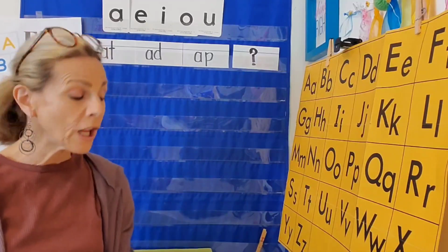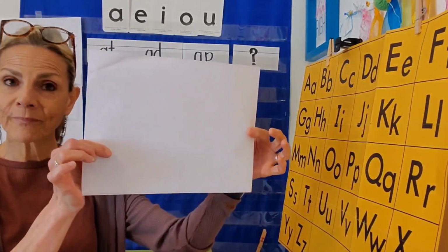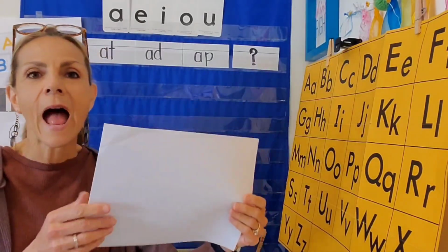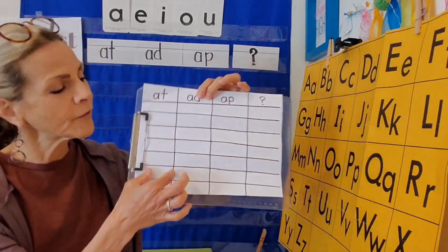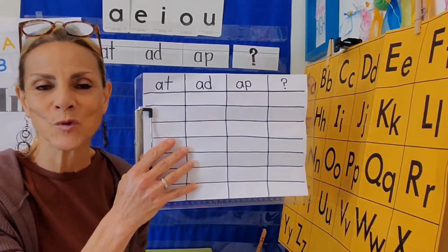So for this activity, you are definitely going to need some paper. You can use computer paper, lined paper, it doesn't matter. I'm going to show you how to quickly set up a grid because you're going to need a column for the at family, the add family, app, and mystery.